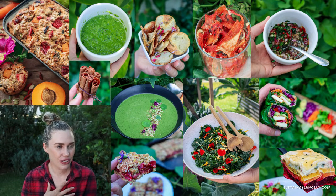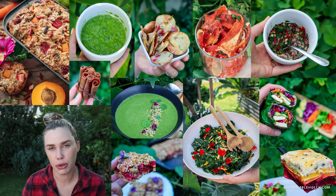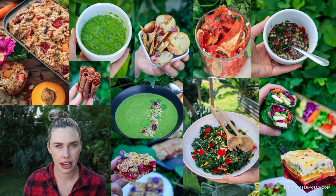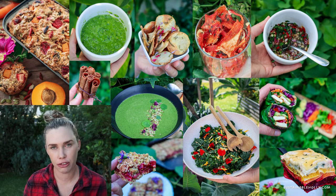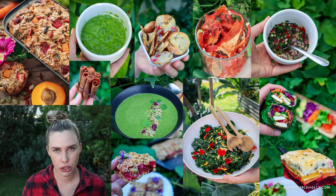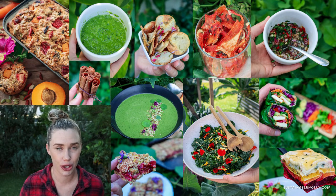And just try and keep it simple. I think that's the thing that people get really mixed up on: just keep it simple. If you are growing food from your garden, it's going to have so much more flavor, it's going to be so much tastier, and you're not going to have to do as much to it. It's going to taste delicious on its own.